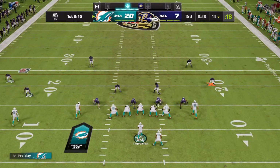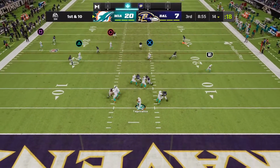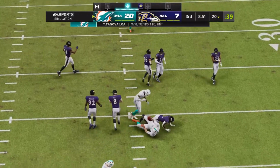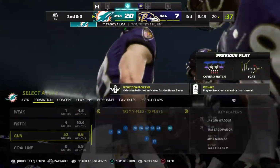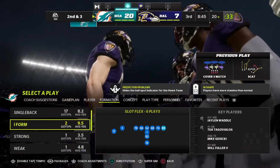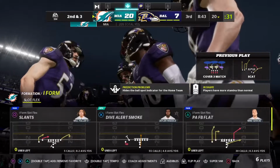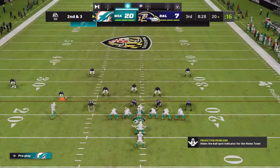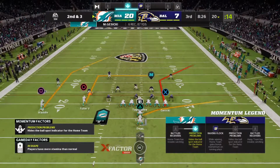I think getting the running game going a little bit more, because I thought in the first half they didn't get it moving the way that they would like. They had success throwing it, but I think these first couple of drives, they'll want to get those running backs going and give them more opportunities, and I will guarantee you that those guys were lobbying for them in the locker room at halftime. 3 yards remain for 2nd down.